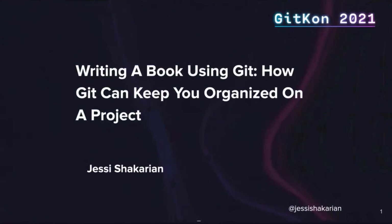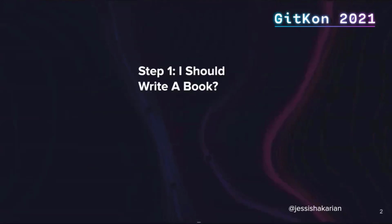Thank you for coming to my talk, Writing a Book Using Git: How Git Can Help You Keep Organized on a Project. Writing in Git was something I did not anticipate when I set out to write a book.